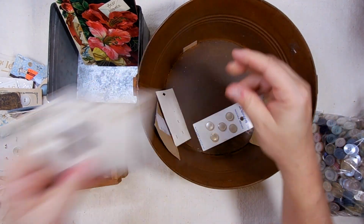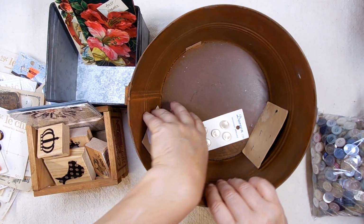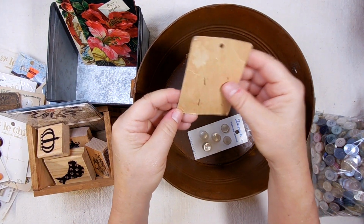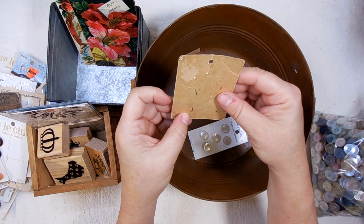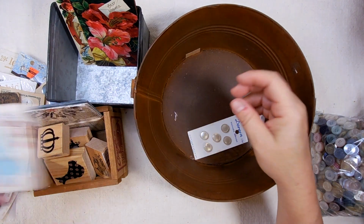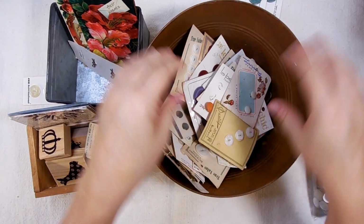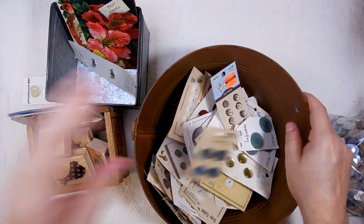And just a few more. Let's see what we have. And this little metal tub, it came from, I think, a thrift store. It ends up being my little catch-all. Here's another old one. Hook number 2, I believe is what it says. So beautiful, beautiful. So those are all buttons to go with my many more old buttons.